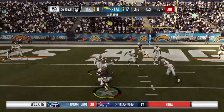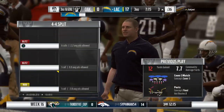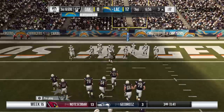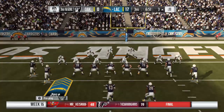Working from the gun, it's Bortles. Now he'll dump it underneath to his running back, complete. And he'll be brought down here at the 3-yard line. They'll give him a dozen on the pitch and catch, but now they're up against a 3rd and goal. They've been so good on 3rd down all day long. Can they convert another here on 3rd and goal?